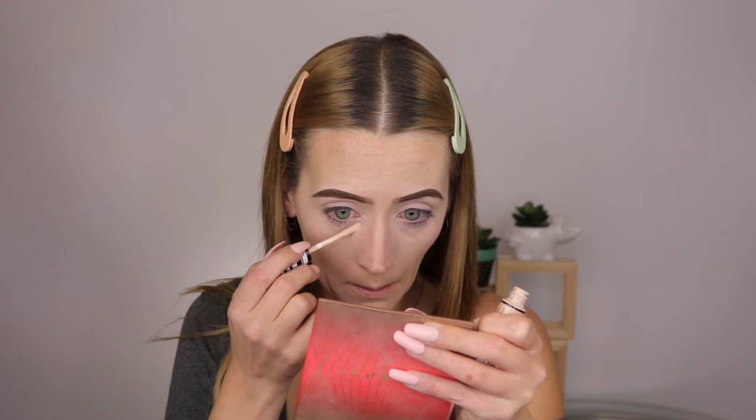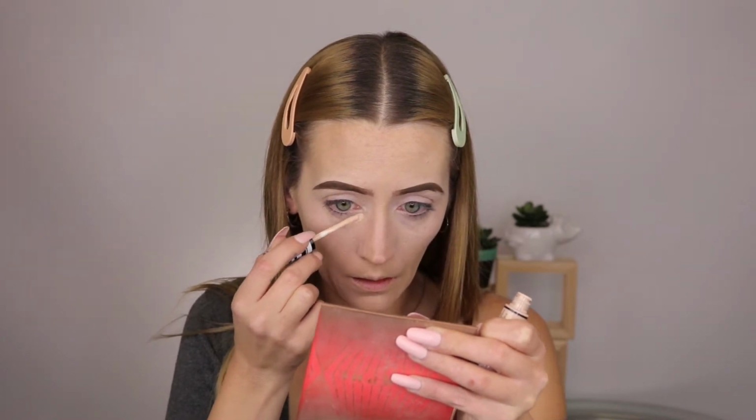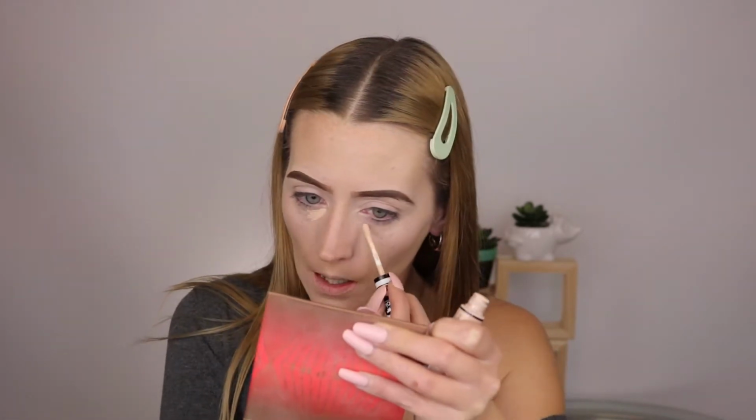I can still see a little bit of this blue peeking through my under eye, but that's all right. And it does claim to be an illuminating concealer, and I mean, I can see that. It doesn't look super matte.